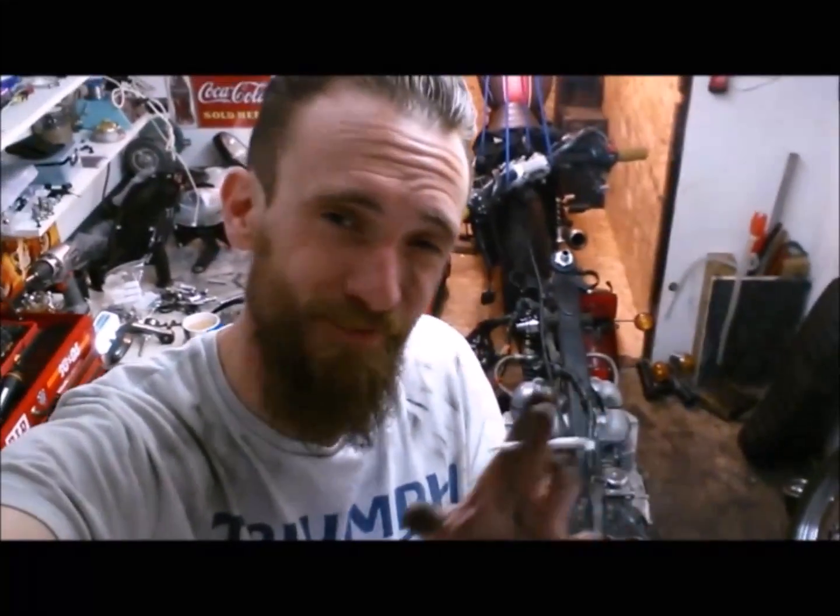Well, that whole thing about this not being a project bike, as usual, I've got a little bit carried away, having a little once over on the bike. And yeah, there's a few little things that I really want to sort out anyway to make sure it's properly roadworthy. So initially I might be a little bit more involved than I thought I was going to be, but nothing too major, but I'll show you where we're at.